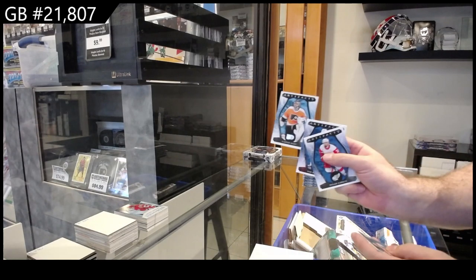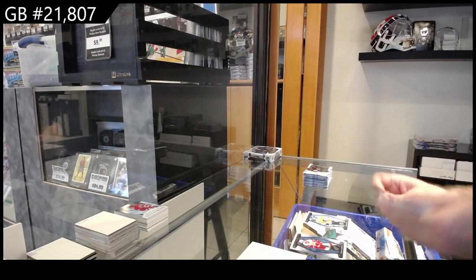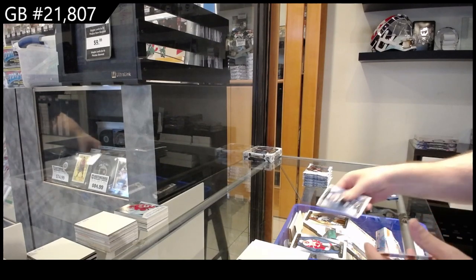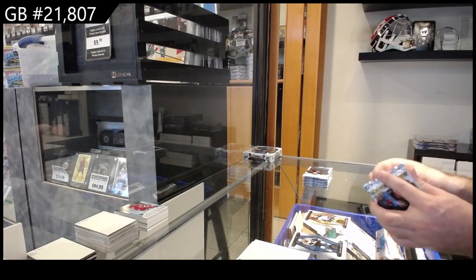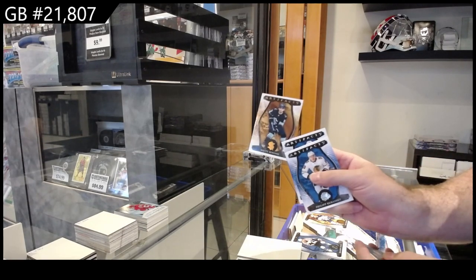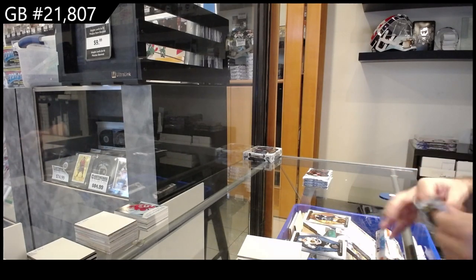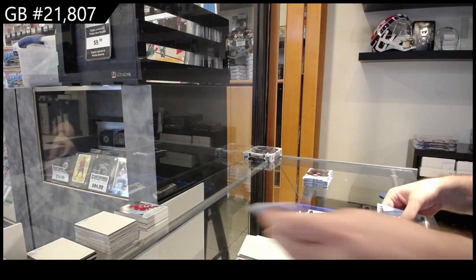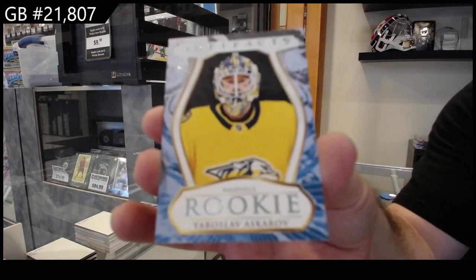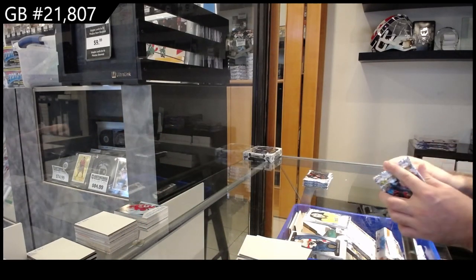We got a $5.99 for Philadelphia, Carter Hart. $2.99 for the Winnipeg Jets, Kyle Connor. $2.99 for Seattle, Matty Beniers. Number to 85, Askarov. Rookie for Nashville, Askarov for Nashville.